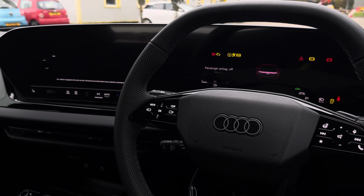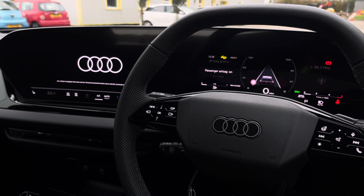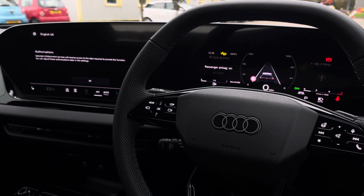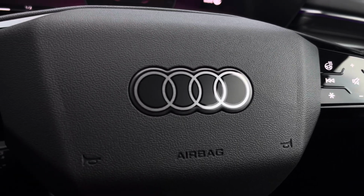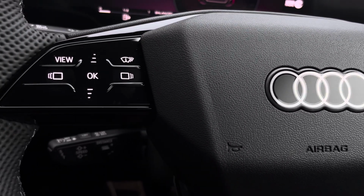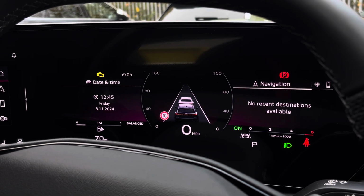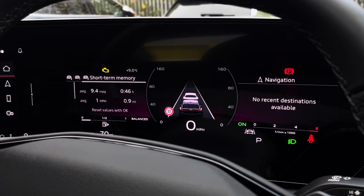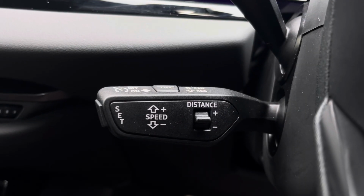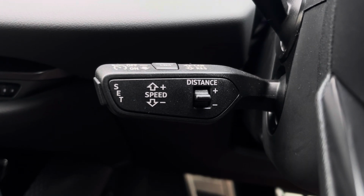In front of you, you will find your cockpit and central touch display beautifully connected within one display screen. The steering wheel offers various audio controls with the option to navigate around the virtual cockpit screen, including vital driving data, audio and telephone connection, and navigation all right in front of you. The cruise control and speed limiter features are also available to assist out on the open road.